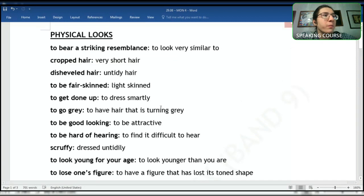And keep your hair tidy. I think old people sometimes don't take care of their hair. So I think that if older people take care of their hair and they do exercises, that will keep them looking good for the rest of their lives.